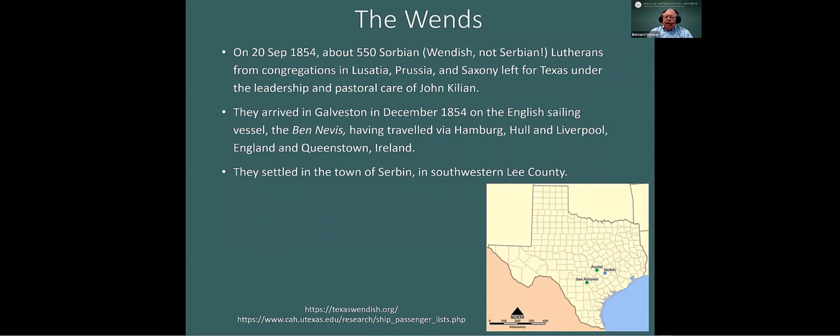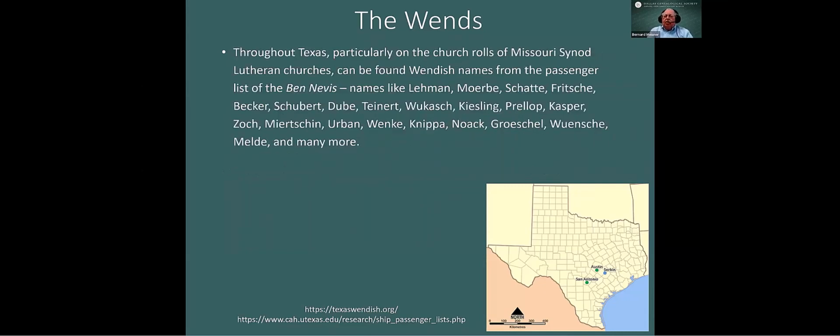They first went down the river to Hamburg, sailed over to Hull in England, then went across to the west coast to Liverpool, and then they were quarantined for a while in Queenstown, Ireland, and finally allowed to leave, came into Galveston, and then settled there in southwestern Lee County to the east of Austin. They're particularly noteworthy because they sort of were a major group forming what's called the Missouri Synod of Lutheran Churches, and were there in Serbin, Texas, and then gradually moved around to other parts of Texas. But you can find a lot of those surnames that came over originally on that ship in many other locations now in Texas.